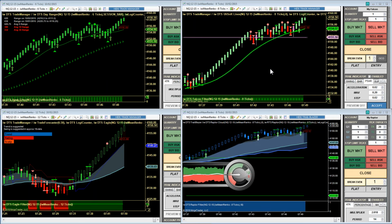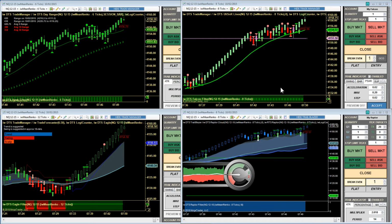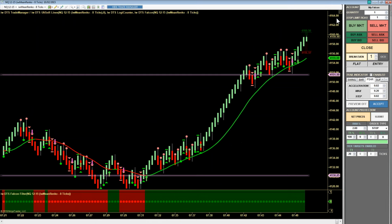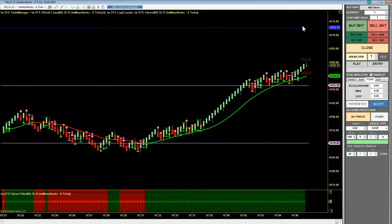There's still some room here for them to rally, though. Where's that next resistance line? 172. Oh, that'd be the primary support. That would be huge.